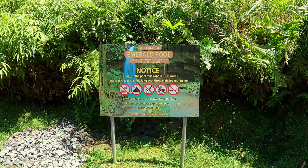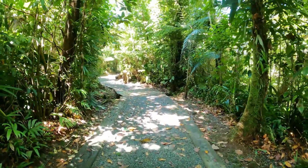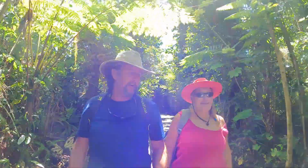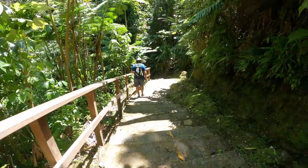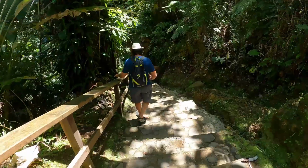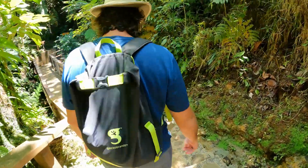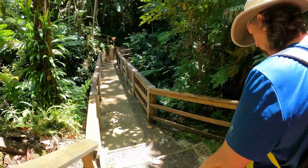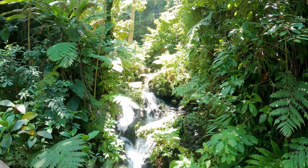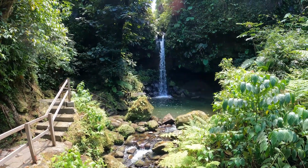After putting some gas in the dinghy, we set off to our first waterfall. Looks like a pretty nice chain tail. Yeah. After just a short walk down, we have reached the waterfalls.